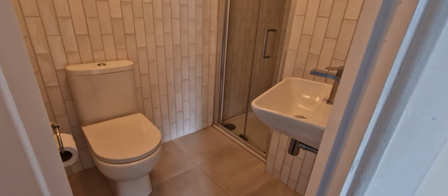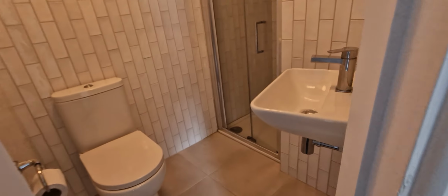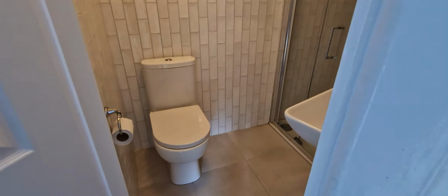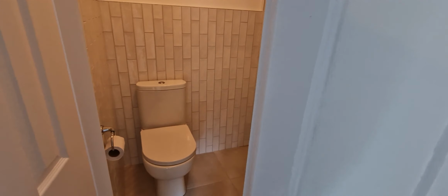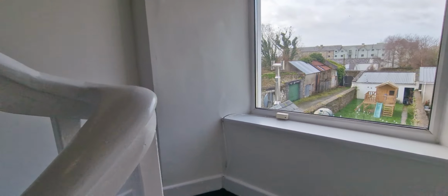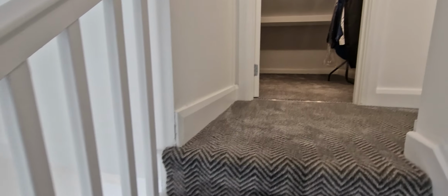Just coming out of this room, and here is your shower room on the first floor. A modern shower room, sink unit, corner electric shower, quality shower door, and low level WC. And we proceed to the second floor, which has a fantastic double bedroom. It's your fourth bedroom and a dressing room, storage room. So we proceed in here.